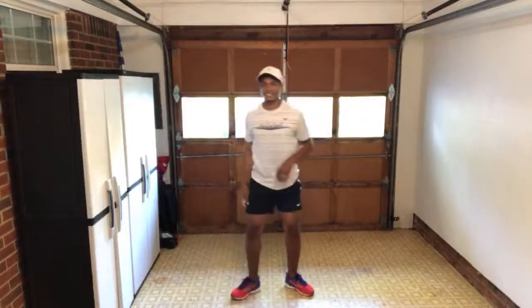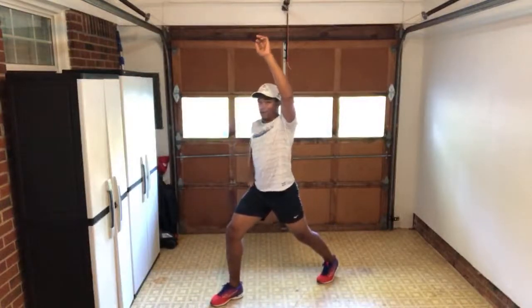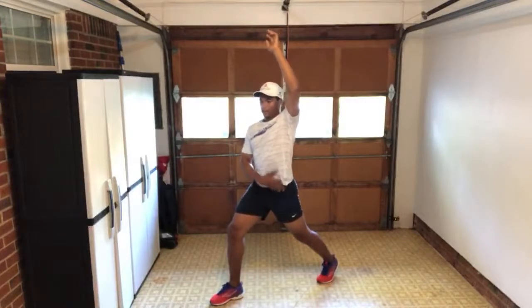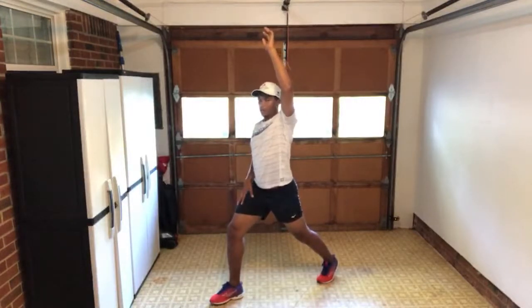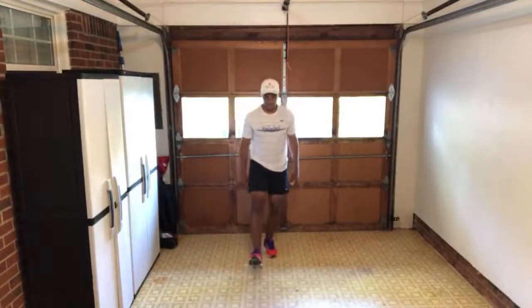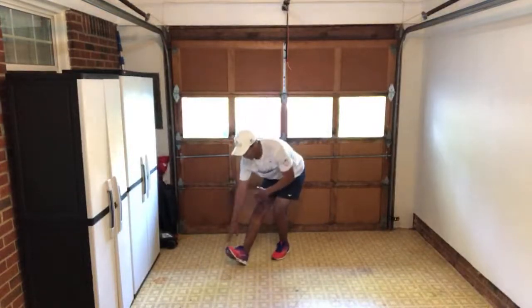Let's switch sides. Left leg back, left arm up, right leg forward. Feeling a stretch in the hip flexors right over here. Next, we're going to do a calf stretch. We're just going to take our right foot, put it in front. We're going to bend the left knee a little bit, stretch down towards the right foot. To feel a stretch in your calf muscle.